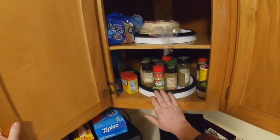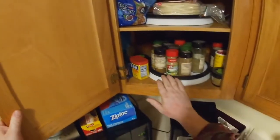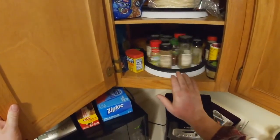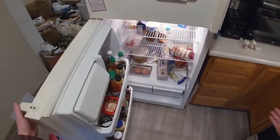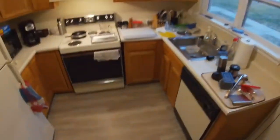This is going to be where my spices are on a couple Lazy Susans, though I've got more spices I've got to bring in. Coffee, more tools. Don't have too much going on in here just yet, but there we go.